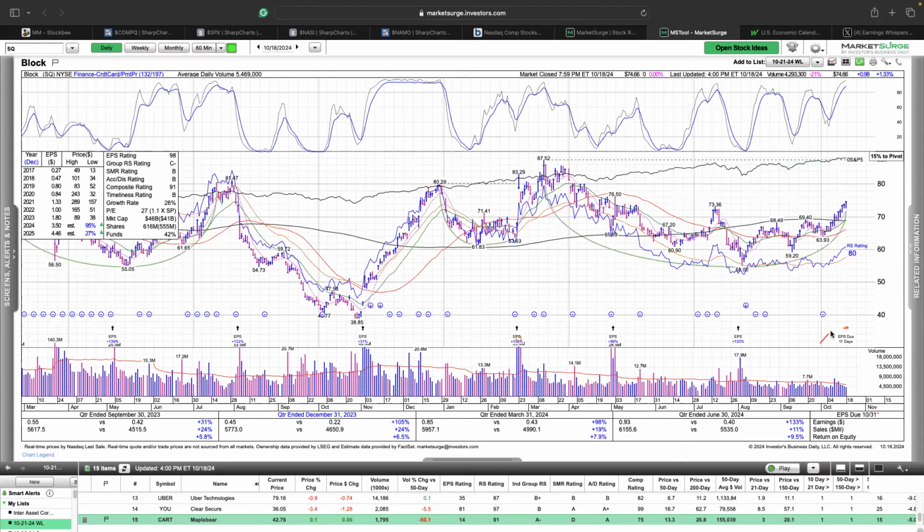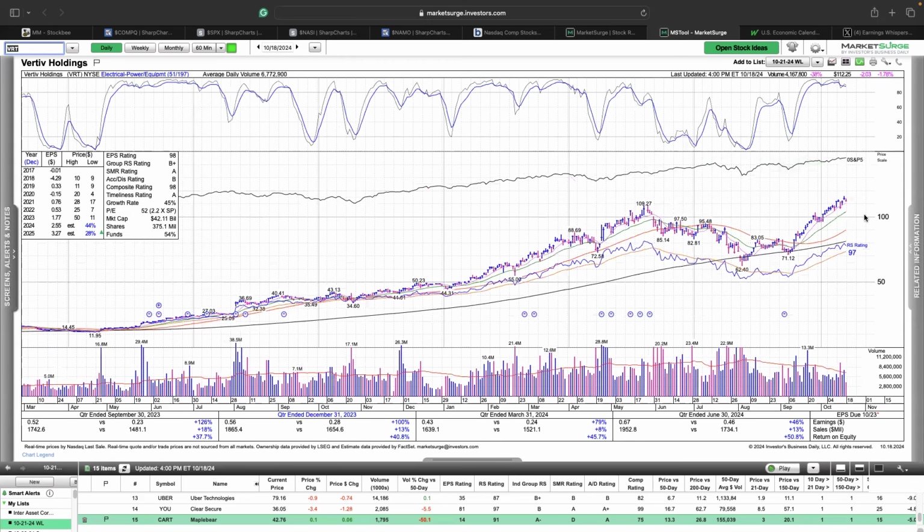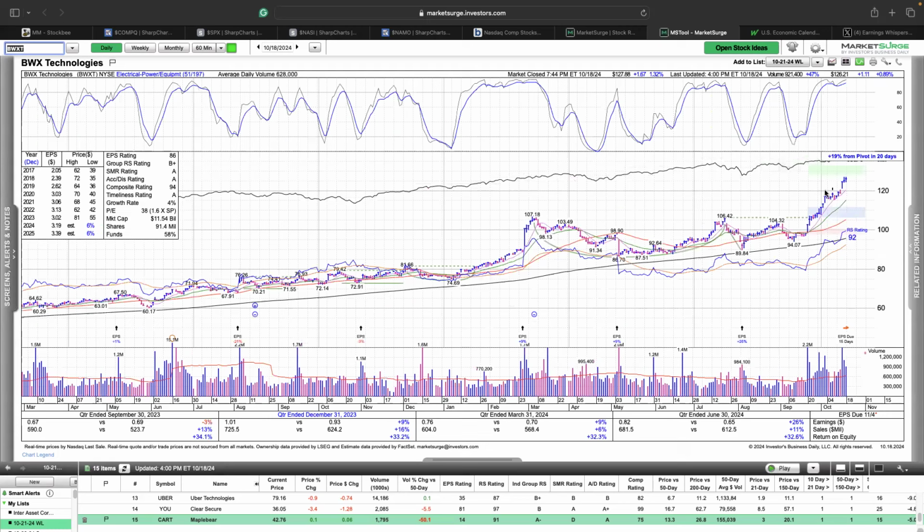Square earnings in 11 days, but getting back above the 200-day. So that's that group. And then the electrical power industry group, VRT, they report next week. This one's super strong. And then you got names like, what's it, BWXT. This is in that same sector, very strong. Showed ants the other week.